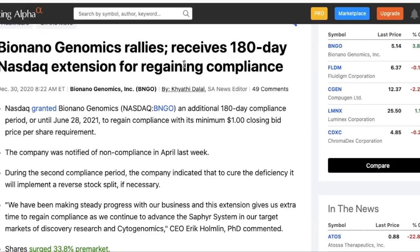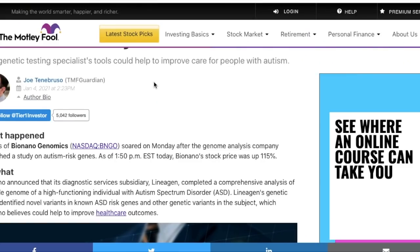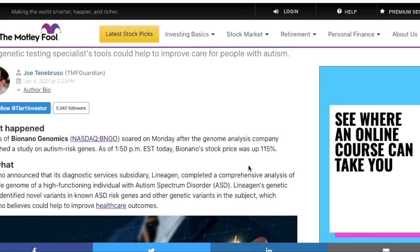The stock also received a massive bump on Monday, rallying up about 115%. So they essentially soared on Monday after the genome analysis company published a study on autism risk genes. So what they did was they completed a comprehensive analysis of a single genome of a high-functioning individual on the autism spectrum. So now this test identified novel variants in known autism spectrum disorder risk genes and other genetic variants in the subject, which Bionano believes could help improve healthcare outcomes.